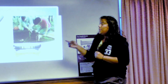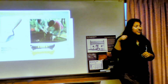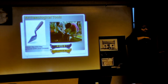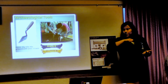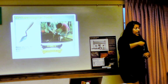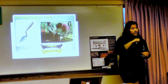So I'm going to talk about some of the tools we'll be using. This right here is our trusty trowel. Now what you want to do with the trowel is you never want to dig into the soil. We always want to take each layer scraped toward you. I don't know how else to explain that. You waste more energy in your body trying to dig something out than you would scraping it toward you. So you get the highest amount of energy if you scrape the trowel toward you as you're excavating in your unit.